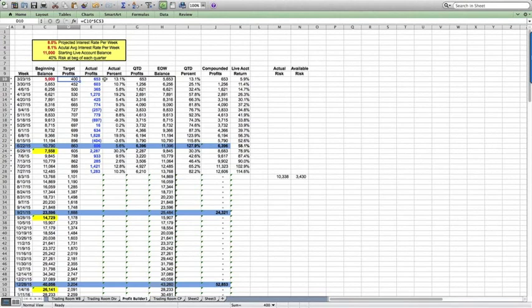In this particular case, the first week of the program, which was the beginning of last quarter, we made $653. And so the next week, our risk allocation, the amount we are willing to actually put at risk, is $5,683. That's the original $5,000 plus the profits that we took of $653. And we continue to do that every single week, even when we have a week where we have a loss.